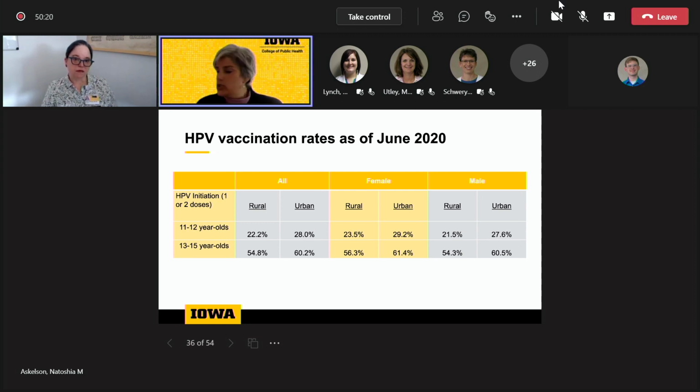The other thing I want to show you is that we have access to the HPV, Tdap, and meningococcal data through an agreement with the Iowa Department of Public Health. Although we haven't been able to get this data since June of 2020, this is what we have through June of 2020. We've broken down immunization for HPV, just initiation, having 1 or 2 doses, for 11 and 12-year-olds and 13 to 15-year-olds. For those 11 and 12-year-olds, we're really in that 20% range. Urban females are almost at 30%, and rural males are just at 21%.